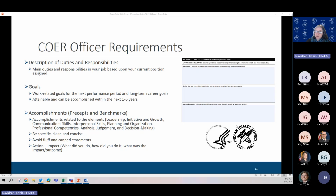And in addition, I would also say plain language. Because we now have those combined promotion boards, you may have a dietitian sitting as a board member looking at a package from a different category, and they may not quite understand what you do. But if we put it in plain language, they can probably decipher what you are doing in your job and in your role. And lastly, we really encourage being actionable in your statements. What did you do? How did you do it? And what was the impact to the service unit, to the area, to the agency? Whether you're at a federal, tribal, or urban program, how did you do what you did? And what was the impact to that facility, that area, or the agency?